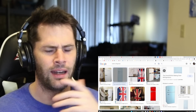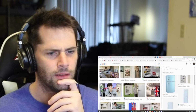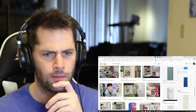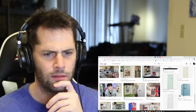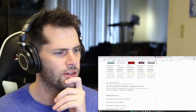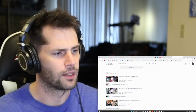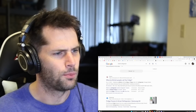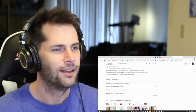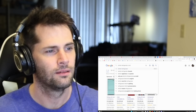I need one that kind of is representative of like all of Britain somehow. Is this about right? These are very thin. But are these standard British refrigerators? That is the question. I feel like I need a British refrigerator manufacturer or something. Oh man, what do British people call the fridge? Fridge. Yeah. Man. British Refrigerator Company?